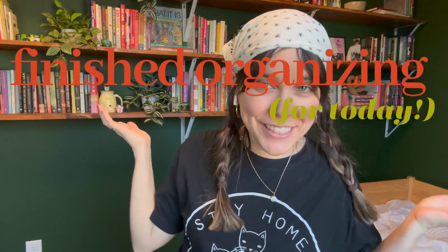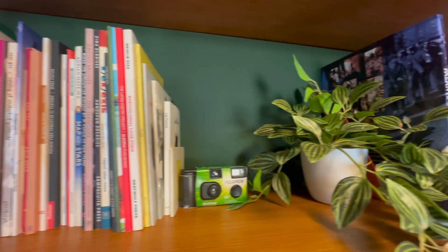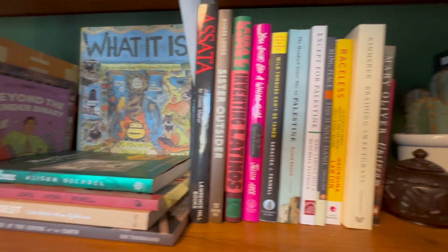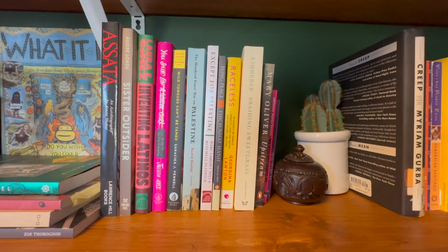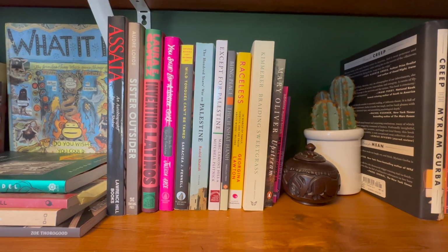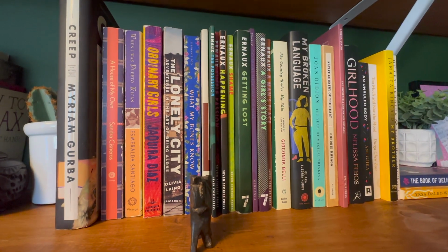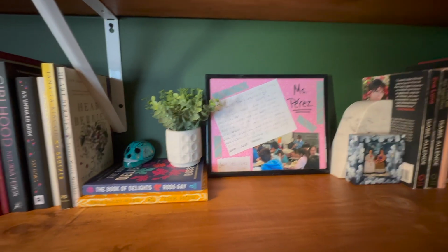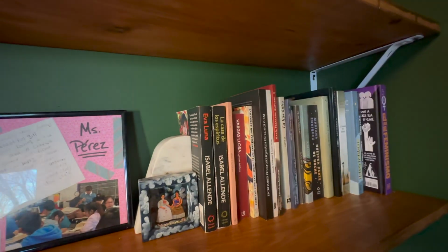Okay, I'm done. Let's do a little tour. Okay, we already talked about the poetry section. I added a little Fujifilm camera. Next we have nonfiction graphic novels. If we go this way, this is heavier, meaning more dense, more academic nonfiction. Then over here we have memoirs, starting with ones I've read and ones I haven't. After that we have more nonfiction that I haven't read that's kind of tiny over here. And then over here we have the Spanish section.